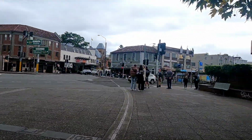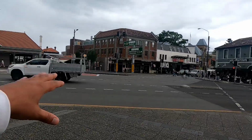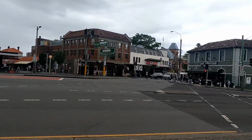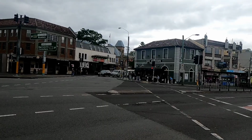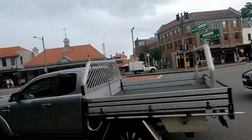Okay, so this is the town center. That's the train station over there. And I know I'm boring you. I'm trying to figure out something to say. How about we cross the road and see what's on the other side in that street?